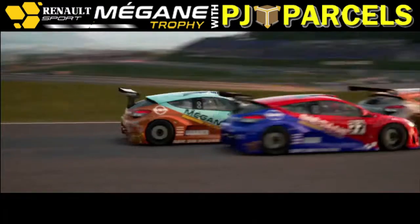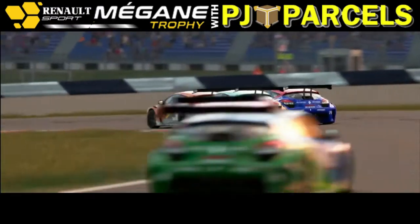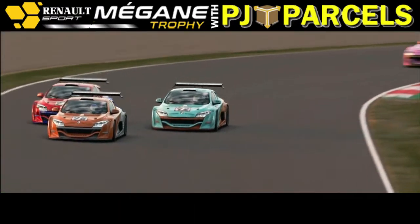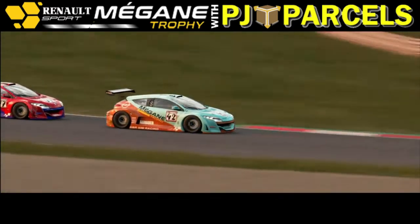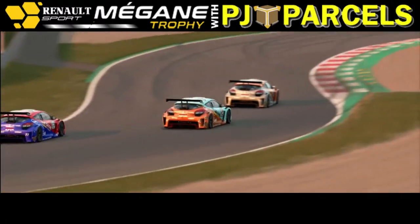Can he get the job done round the outside? We saw Dylan spin off earlier on the marbles, but no, he just about sticks it with Ollie round the outside, but Ollie's got the inside line. Now he's trying to go up the inside.